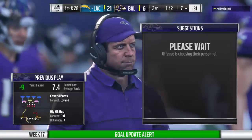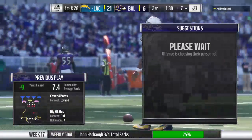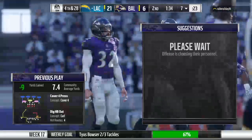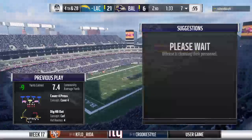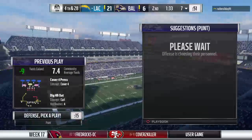Dobbs. And that's sack number 18 for him on the year. And now the Raven defense going to call a timeout. It's just their first, so they'll have 2 remaining here before we get to halftime.